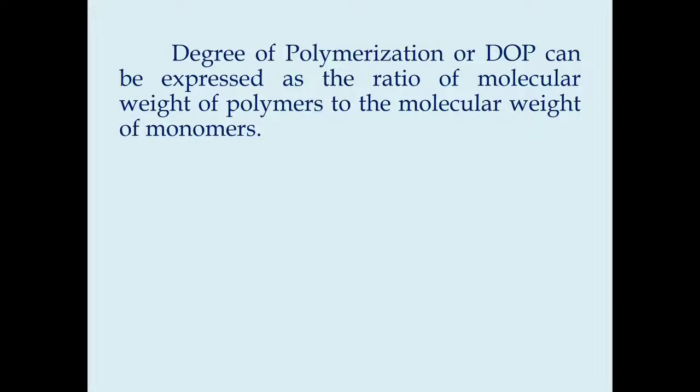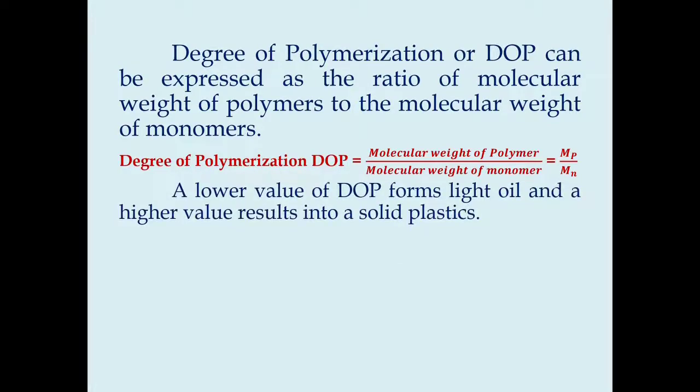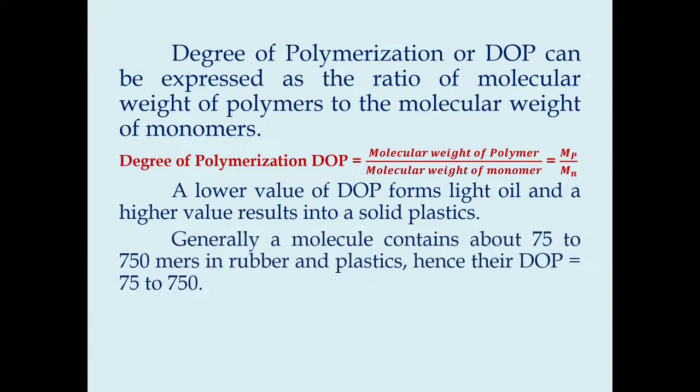We can define degree of polymerization, or in short DOP, as the ratio of molecular weight of the polymer to the molecular weight of the monomer. In general, we can say the degree of polymerization is equal to molecular weight of polymer divided by molecular weight of monomer, which is equal to Mp divided by Mn. If the value of degree of polymerization is very low, then it forms a light oil, lightweight polymers. And if the value of DOP is high, then it results in a heavier polymer like solid plastics.